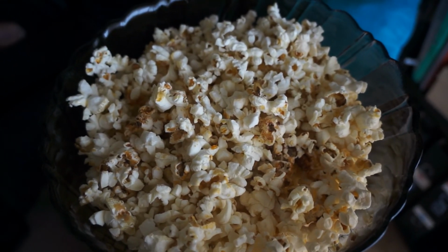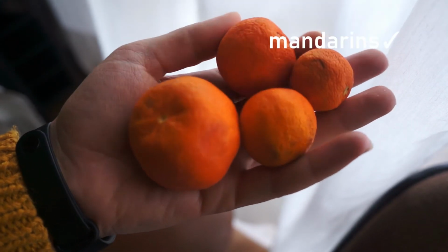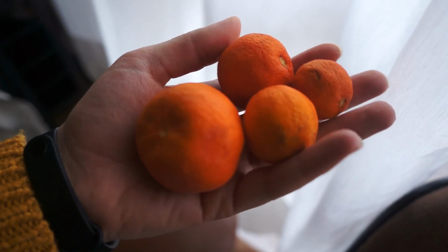Change of plans. The pasta itself is awful and I'm not very picky, but the pasta is really bad. So I'm going to do a regular pasta. I hate wasting food. So I'm going to try maybe making some savory muffins later, but that pasta, no. We are going to eat popcorn as a snack while watching television. I'm also going to eat these 4 mandarins, last ones.